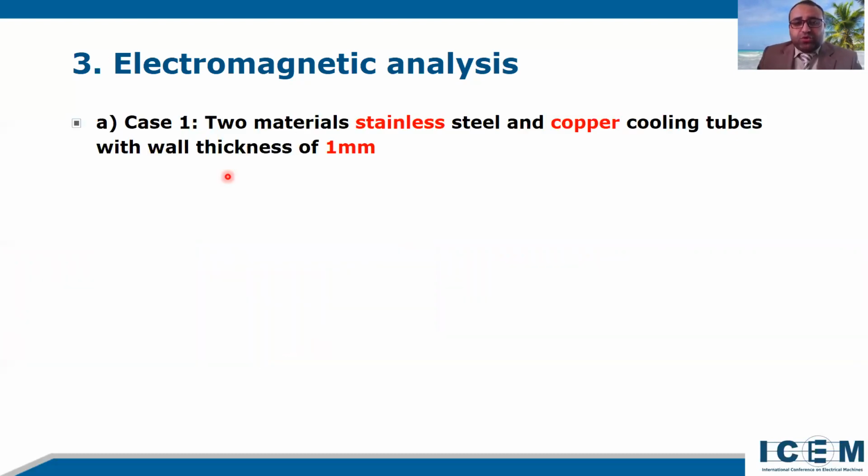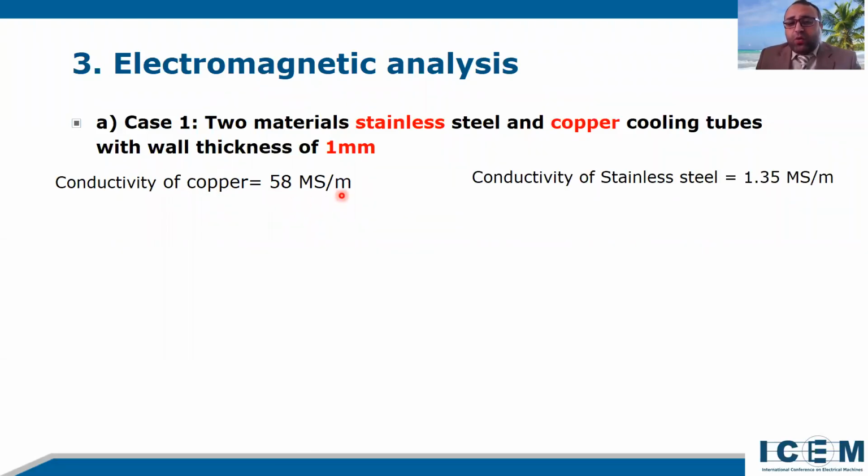We have examined 2 main cases. In the first case, we studied the influence of the conductivity of the cooling tube on the losses of the stator setup. Therefore, one material with low conductivity, which is stainless steel, and one material with high conductivity, which is copper, was considered. And the tube thickness itself was fixed at 1 millimeter. For your information, the conductivity of copper is about 58 megasiemens per meter, while the conductivity of the stainless steel is about 1.35 megasiemens per meter. So there is a difference in ratio of about 43 times.